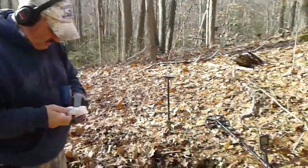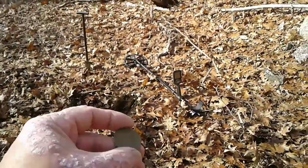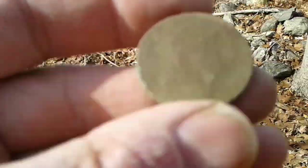All right, Jazzy Jeff here. That was the 2nd copper right there. I just pulled it, cleaned it. I'll see if you guys can see it. What did I do with them? Anyways.